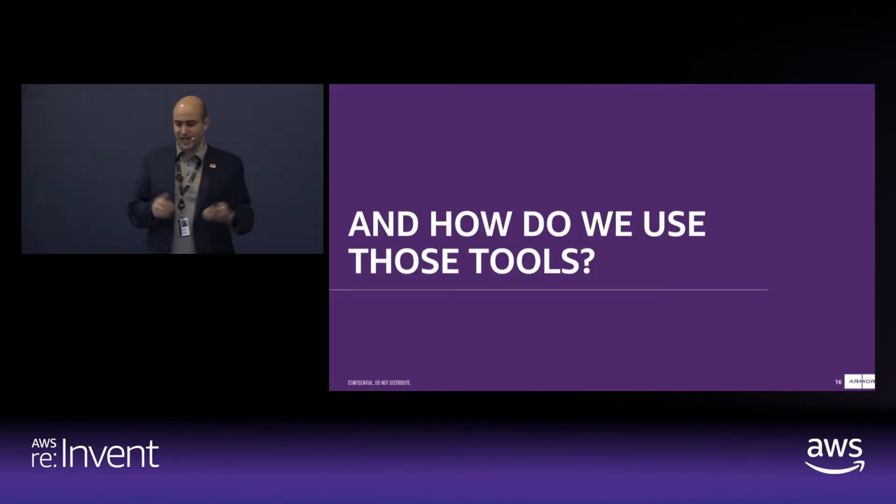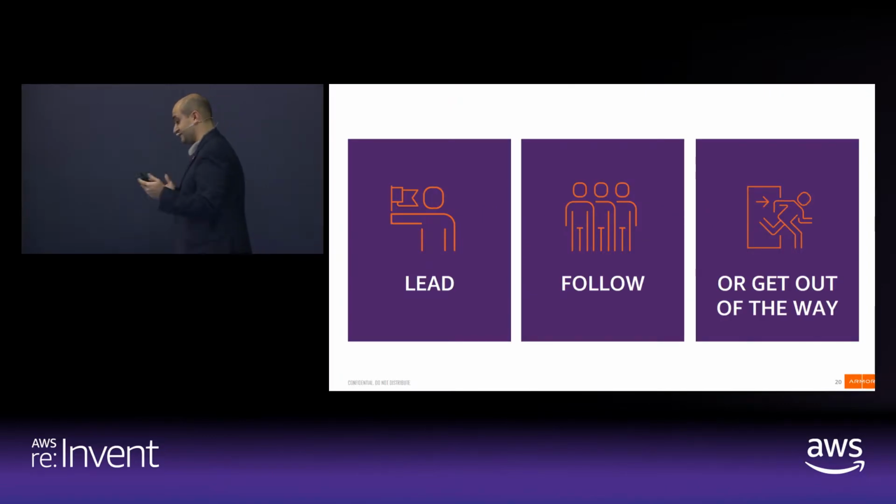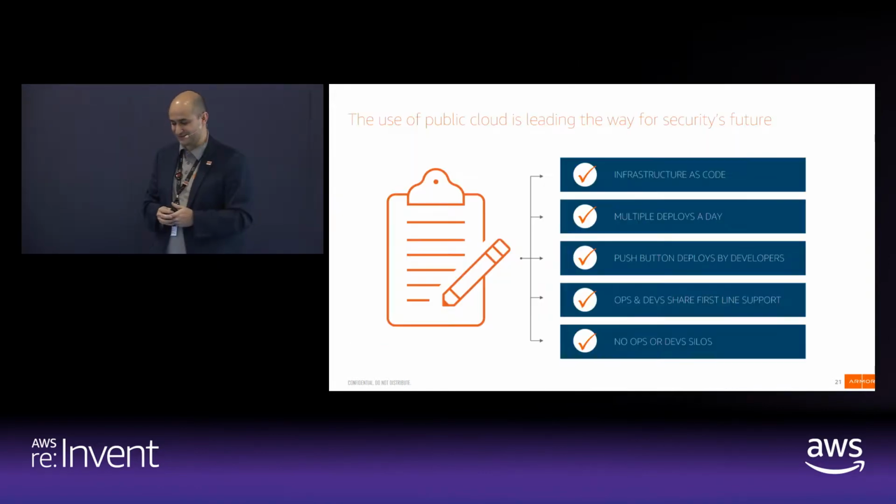So, how do we use those tools? And as I said, you've got to do it differently. So, we can make the choice to either lead in this category and say, the tools are there, Amazon's providing them, let's leverage them, or we've got to get out of the way because someone else is going to take over the environment. And that can be fun.